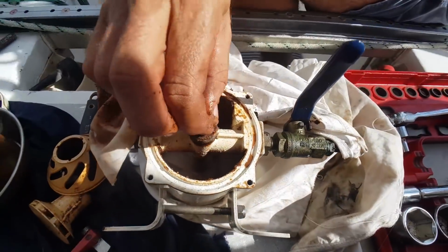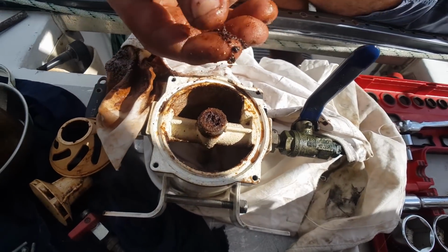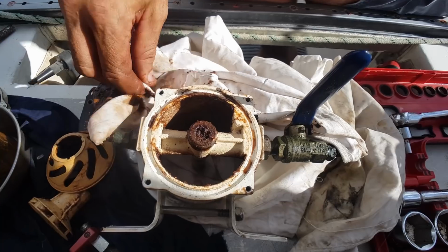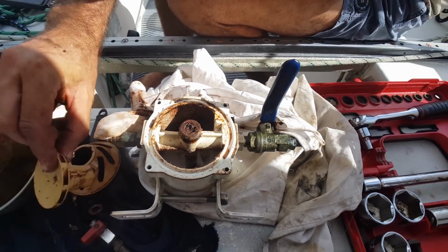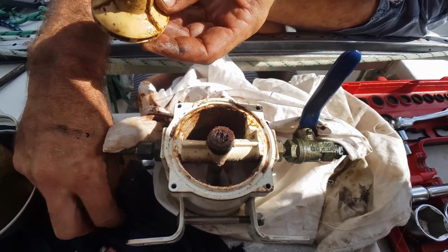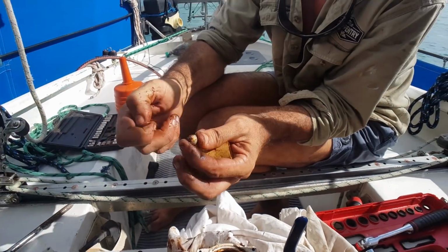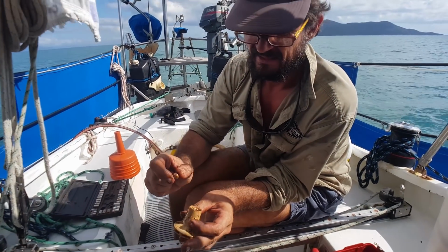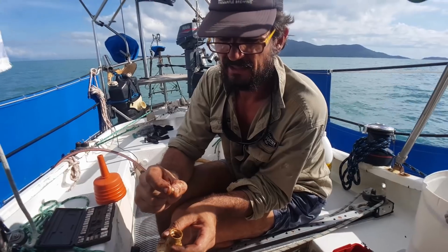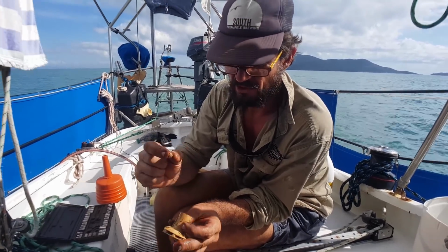Oh, there's our problem. Look at that. Rust. That is a bad scene, Pascal. A Racor is a water separation filter, and the magic of it all is this little hollow floating ball. Usually it looks nice and shiny. It doesn't look like that.